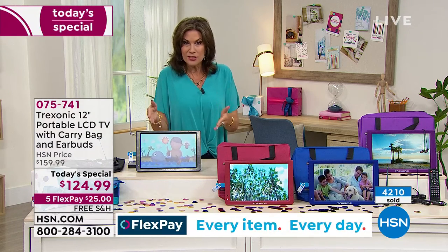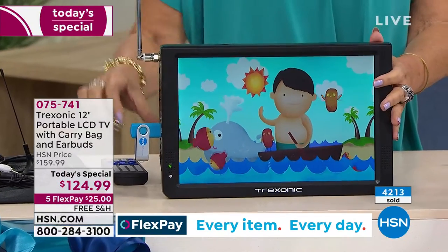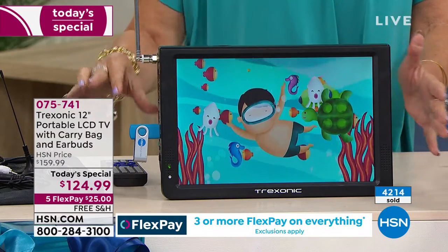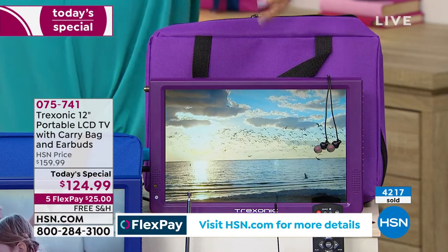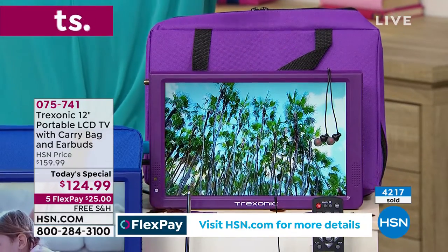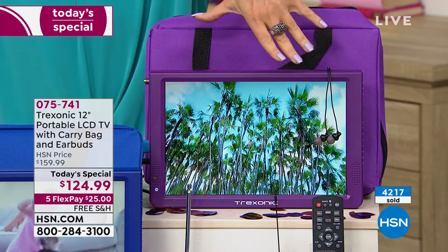Right. High definition. This picture is beautiful, and I've got a little bit of glare on that, so I'm just gonna pop that up there because I have a kickstand that is completely adjustable. I'm actually gonna show it to you over here because this one, look at that. Look at the depth of perception. Look at the color. Look at the contrast. And know that this is 12 inches of screen that you are looking at there.